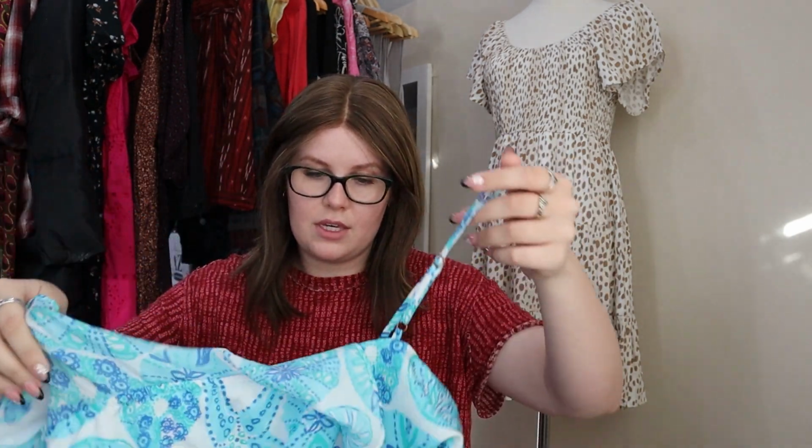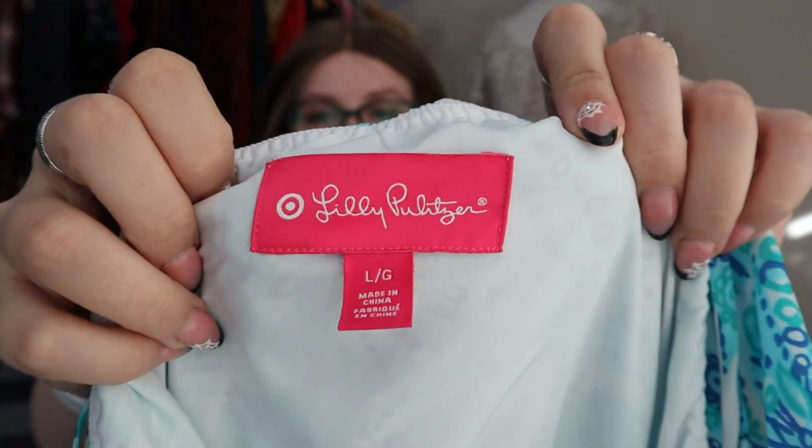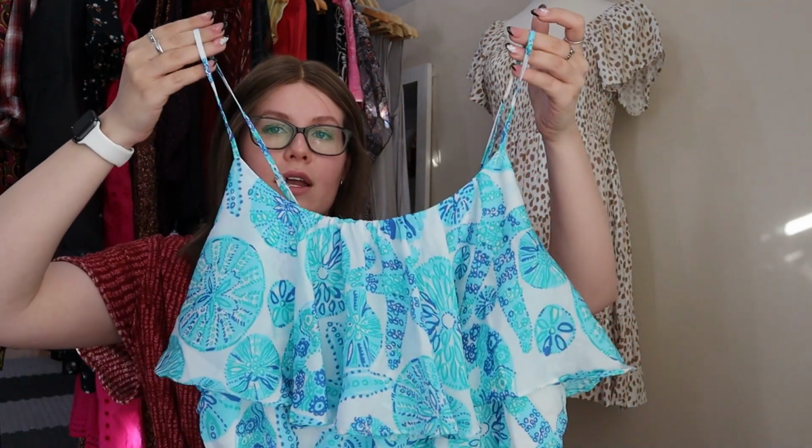All right, so I actually found two Lilly Pulitzer pieces that day. So it was the kid's piece, and then I also found this piece. Where's the top? So this one was Lilly Pulitzer for Target. So definitely it won't sell for as much as a regular Lilly Pulitzer, but you can always tell if something is for Target. It'll either, number one, have the Target logo right here, or it'll say underneath, for Target, right? So there's a lot of brands that will have a diffusion line in Target stores, and it'll always say for Target on there.